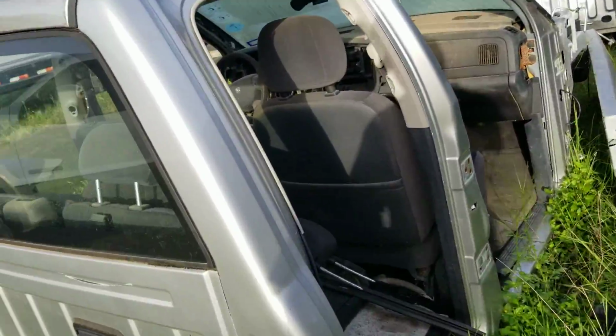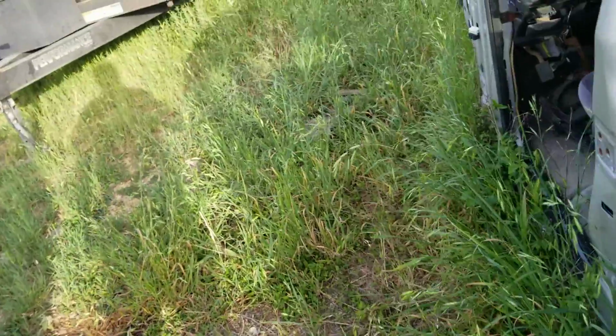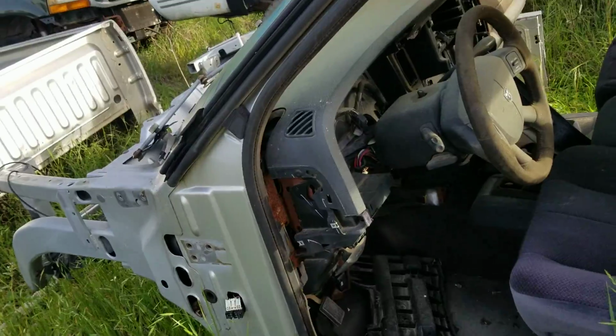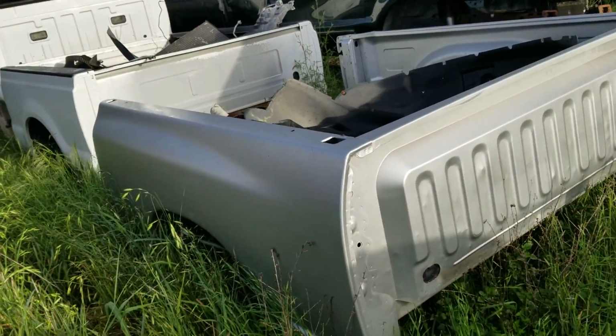'69 Dodge body we're putting on that. The motor was smoked, so we kind of parted the truck out, or I kind of parted it out. Motor's been at the machine shop. Trans has been at Fire Punk for who knows how long. I don't know what's the hold up on that.